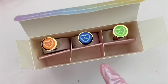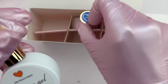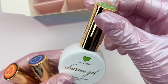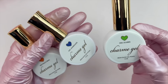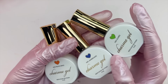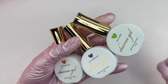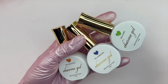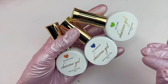Okay, now for the charm gels. So I did get a total of 6 colors. We have N03 Peach Ring, N09 Jawbreaker, and N06, I am not sure how to pronounce that. It says Neon Glow Gel Polishes. So these are from that collection. And these are the colors that match their new chrome powders. So on their chrome powder listing, they have the color that works best with the actual chrome powder. And that's why I decided to pick up these 3 colors.